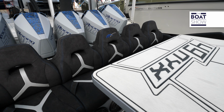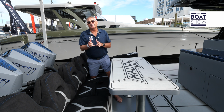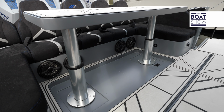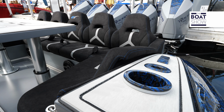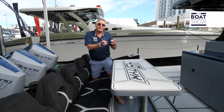So now we have an aft table here in the back end. Gorgeous for a nice little dining experience, a nice little cocktail in the evening when you pull up to the sandbar. And of course this table goes all the way down into the floor, gorgeous. And then we have the seating capacity here. You got 2 forward-facing loungers, super comfortable. You got all your cup holders. Let me show you one brand new feature right over here.